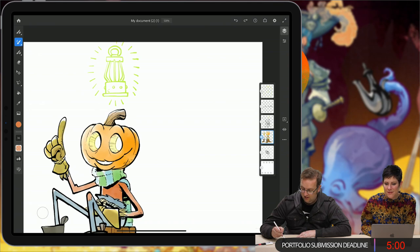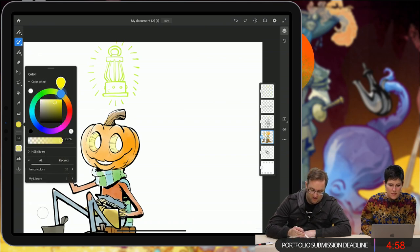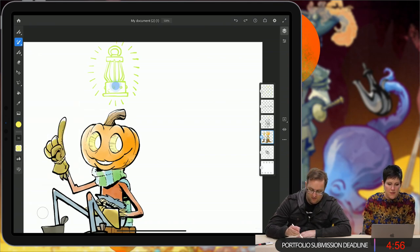Now we'll go in here and do the lantern. So that kind of yellow I was talking about.